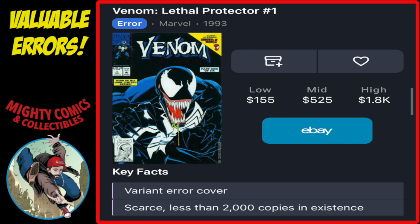Now let's talk about an error cover that probably most of us know about. It is a copy of Venom Lethal Protector number 1. This book was printed by Marvel in 1993. Now the regular edition is like a maroon foil cover. Most of us have seen that. There are a million copies out there. But this one is a black variant error cover.